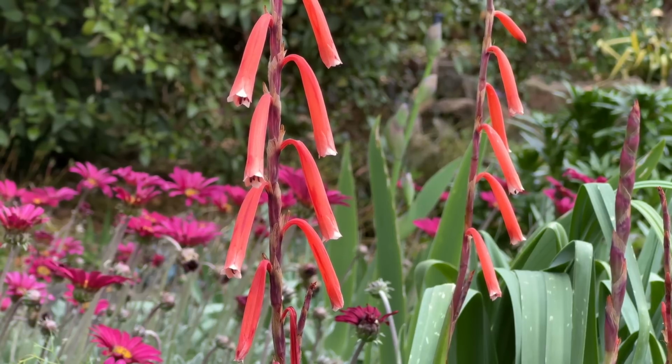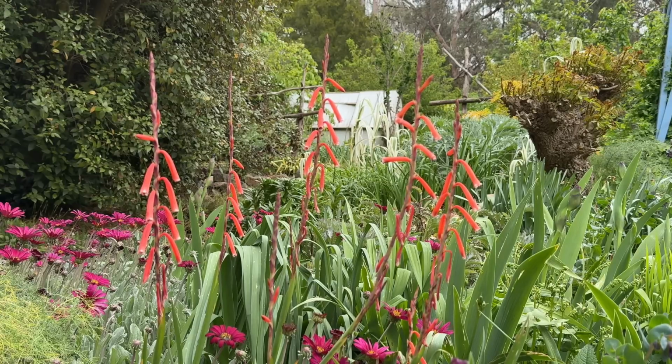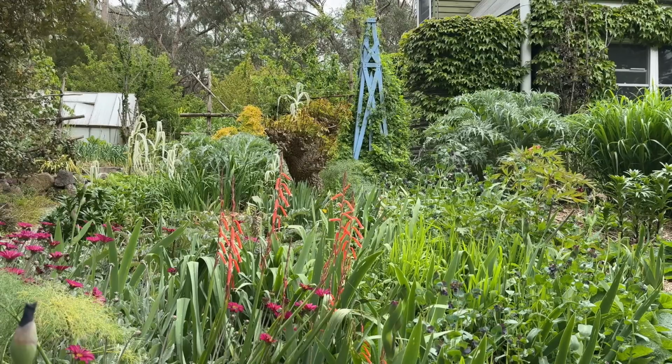And it seems to be quite stay-at-home, quite benign. I've had it in the garden here for years and it's just made a nice tight little clump. I haven't found any seeding anywhere. It certainly doesn't produce bulbils. And so I feel fairly confident in most areas you're not going to have a problem with aletroides.